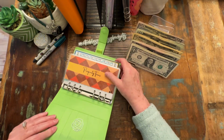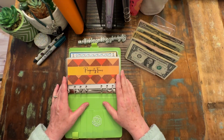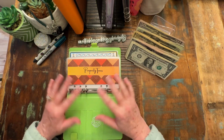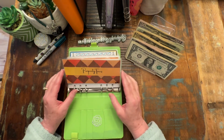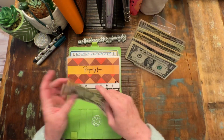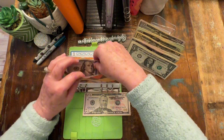Okay, so we are in this green binder, and this one is kind of our bills. This one's kind of our sinking funds and variable, but it's kind of a mix of both. So property taxes, we just cleaned this out because we just paid our taxes. We were a little short. We're going to put in 60. That's what we were putting in before.